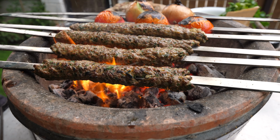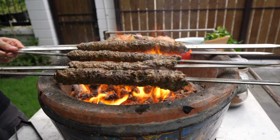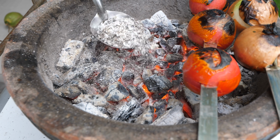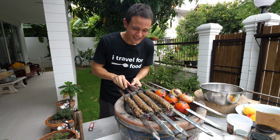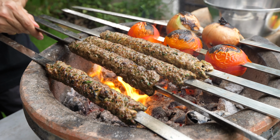Okay, we may need to tone down that fire because I don't think they're cooked, but whoa, yeah, that is some fire. I think we gotta tone it down a little bit. Oh, that's flaming hot. Let's put these back on. Oh man, the dripping fat. And come take a look close up. That's my lack of experience there.